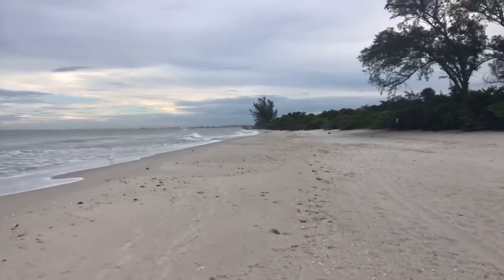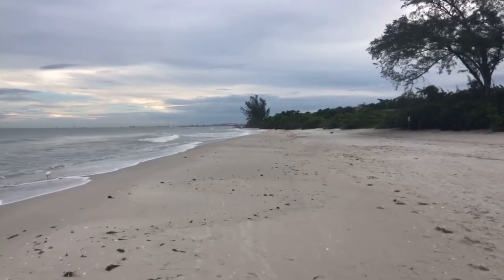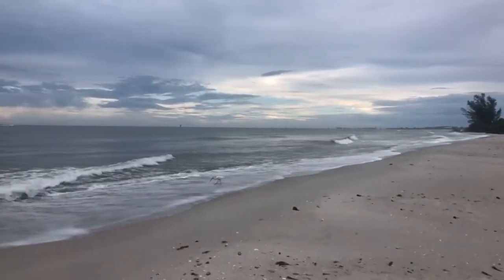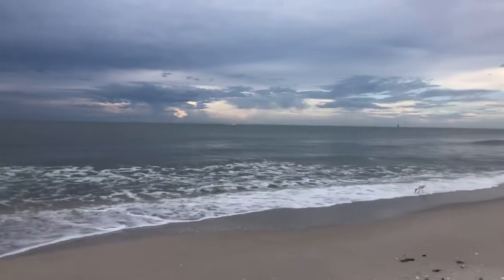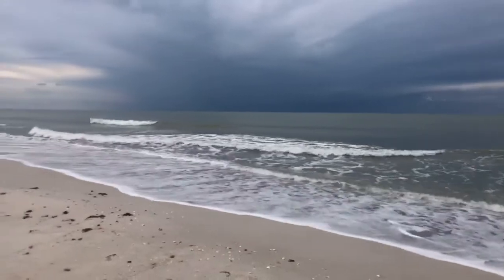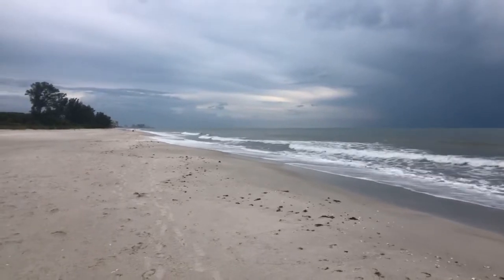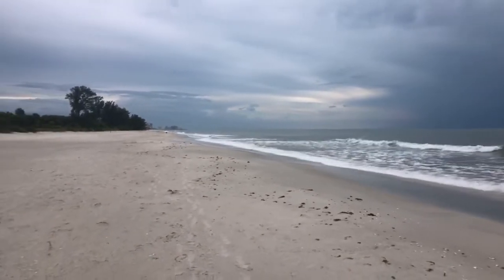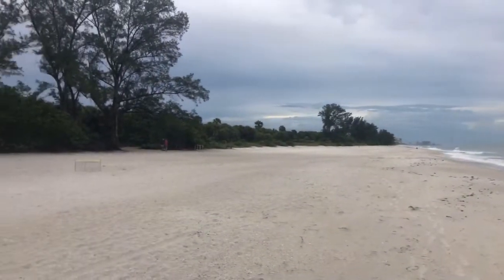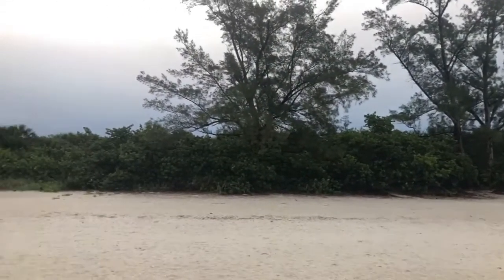Well, we've almost walked the entire length of the park. We're getting close here. We're already up at the north end of Area 4. Still no sunshine. Still seeing rain down to the south, out in the Gulf, to the east. Haven't heard any ospreys yet this morning.